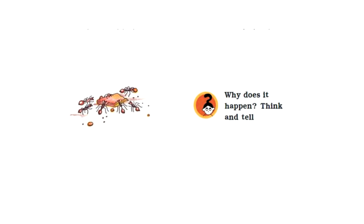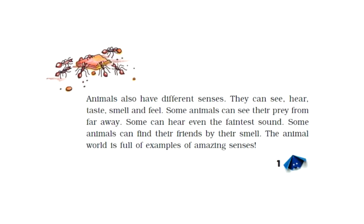How did they get to know if you dropped anything? Yes, children, this is because they have a very good sense of smell. With that, they can find out when something is dropped or spilt.